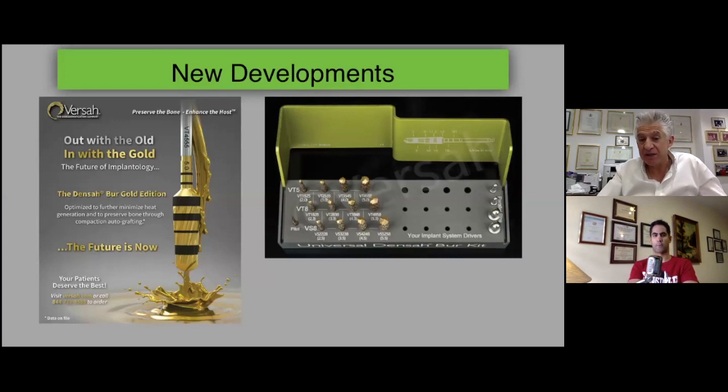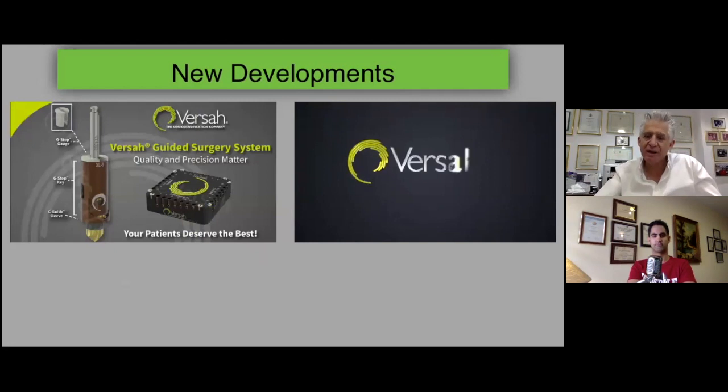A new development, and it's actually been out for a few months now, is the titanium nitride coated Versa drills, the gold color, which means that they densify slightly better, they cut better, and the bone sticks less to the drill. So when you take your drill out, there's less bone sticking to the drill, the bone stays in the osteotomy.